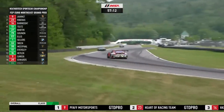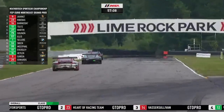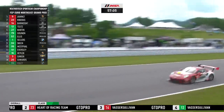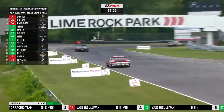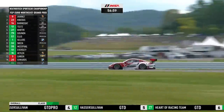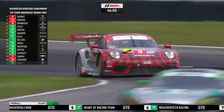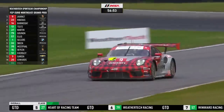Remember that name, up into the sixth position now, but challenging Martin for second position in GTD. Then another gap back to Phil Ellis, and then another gap back to Brian Sellers, who, of course, has made one more pit stop than the other contenders in GTD.